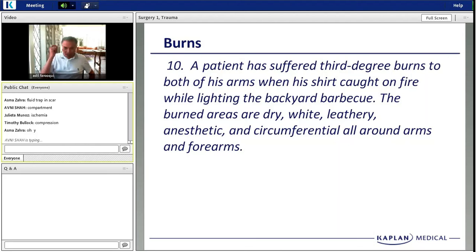Let's recount. Revascularization leads to compartment syndrome. Crush injury of the extremities leads to compartment syndrome. Electrocution burns of the extremities leads to compartment syndrome. Third degree burn circumferential around the extremity leads to compartment syndrome. Have we discussed four cases already? Right? They are all asked in the boards, each and every one of them.